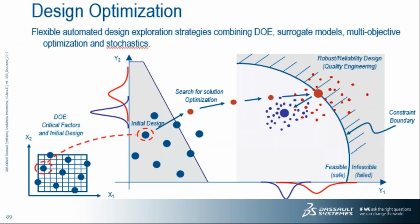Again, optimization works on the DOE candidates that have passed, and it can map the exact result, upon which the objective function can be defined, design variables can be defined, and constraints can be defined, so that optimum results which fall within the feasible zone can be mapped. We can also do robust reliability design analysis, as well as a reliability check on those surrogate models.